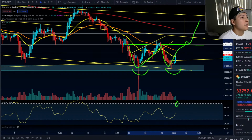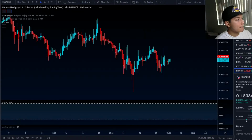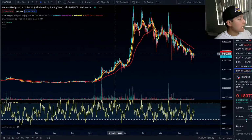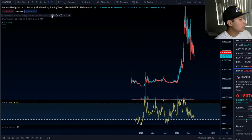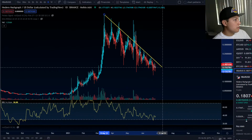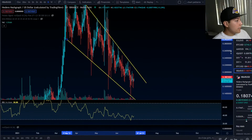But yeah, let's look at H bar. Let's look at what Hedera is doing. Hedera Hashgraph. Yeah, so we're seeing all these altcoins having a slight recovery just because Bitcoin is moving to the upside. We had a nice run up here, and we've just been coming back down after this pretty nasty head and shoulders. Let's look on the daily for a better chart. It looks like we're doing a falling wedge. So there you go, we got that downward sloping resistance and this downward sloping support.